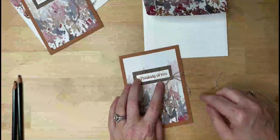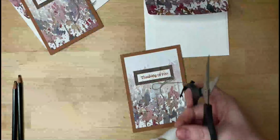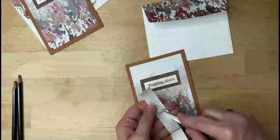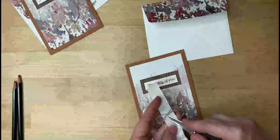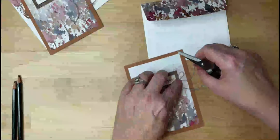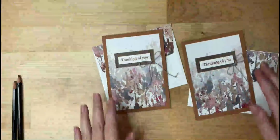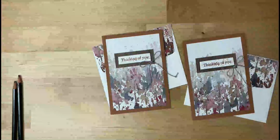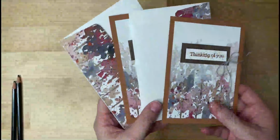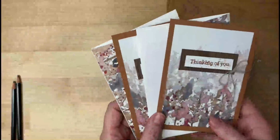Okay, I'm going to add that with a little glue dot. And then that card is going to be done. Got a little wonky there. Okay. So there is a very simple thinking of you card. All right. There we go. Do you like that one? You could do this with other designer series papers. This would be a super simple card to make a bunch of as well.